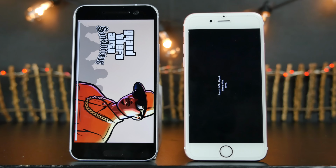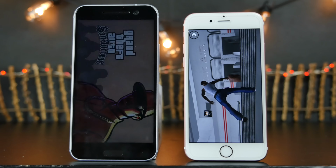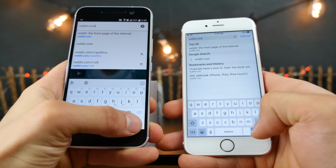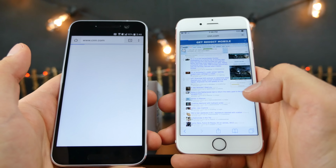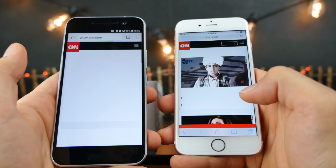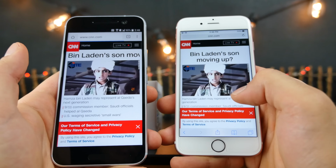So after this, I decided let's go ahead and run a Safari loading test just to get a little feel for it. So I went ahead and loaded Reddit. The iPhone 6s basically loaded it instantaneously. And then CNN, the iPhone did load that faster as well. So very, very good results.